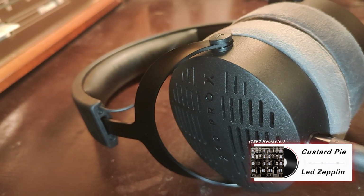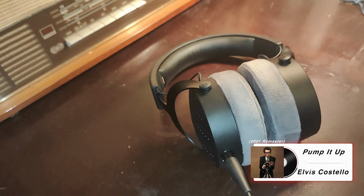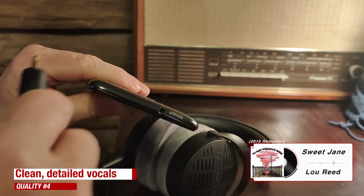Testing it out further from what we heard, Elvis Costello's Pump It Up from This Year's Model, another great remastered classic album. Again, something missing in that bottom end a little bit. On the other hand, Elvis's vocals are cleanly rendered, and you could even pick out some background chorus work that had been overdubbed that I had never really noticed before. So again, this coloration on the treble end can work in its favor, and it can work against you on some tracks.